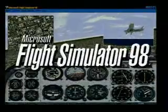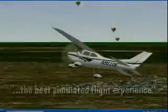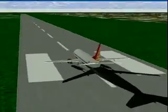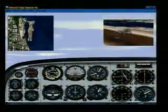Prepare yourself for the most significant upgrade ever. The world's best-selling PC entertainment title, Microsoft Flight Simulator 98, endorsed by Flight Safety, Learjet, and Cessna as the best simulated flight experience. Flight Simulator now includes 3,000 airports, more than 45 cities, direct 3D graphics, and multiplayer support. Plus, for the first time ever, the new Bell 206 helicopter. Microsoft Flight Simulator 98, it's as real as it gets.